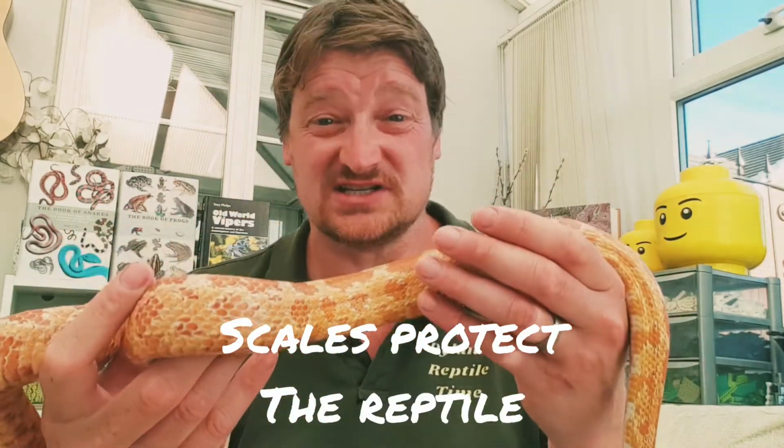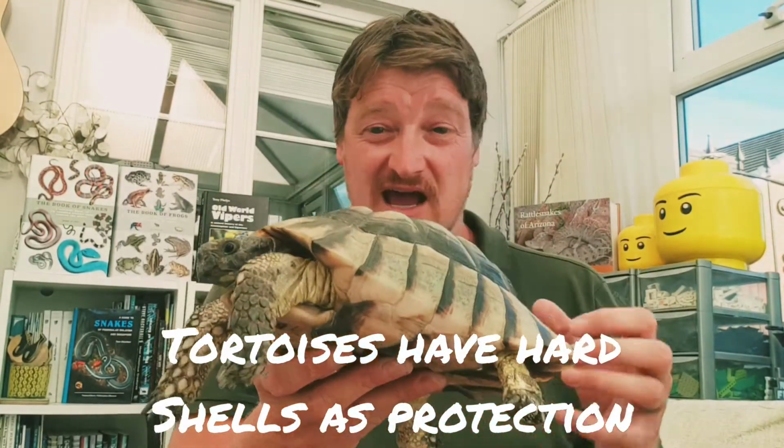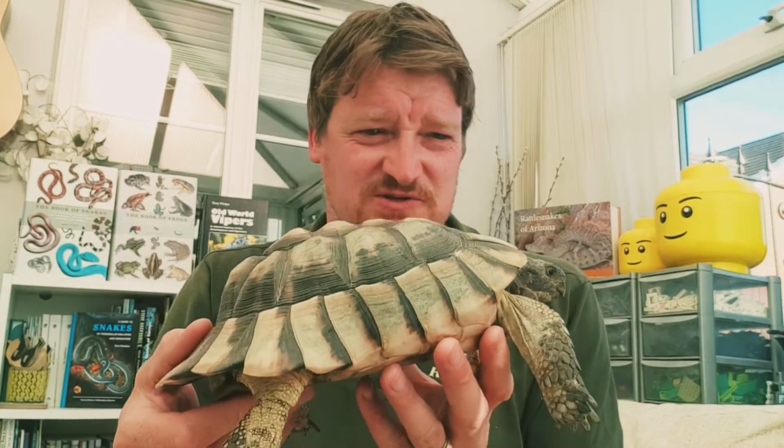And tortoises, well, they've taken it a step further with their scales. They've got these really hard scales called scutes, and they form this big shell on their back, which they can actually hide their arms, legs and head inside, to protect themselves from predators. So that's a really good adaptation for the tortoise.